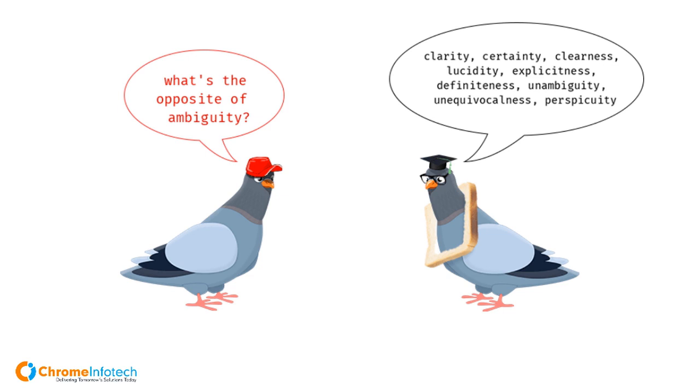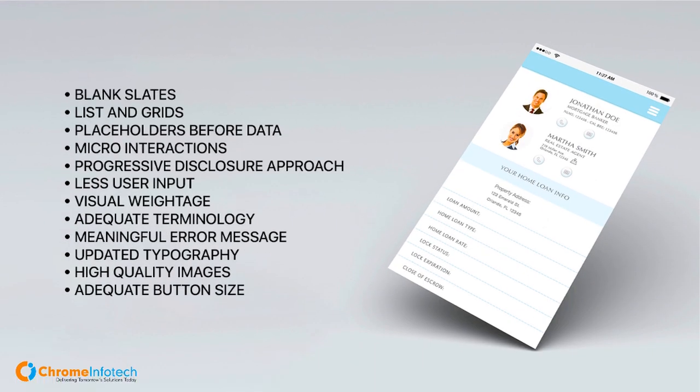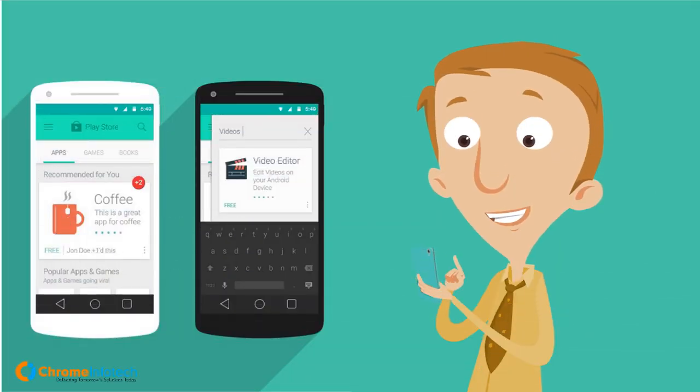Use blank slates, lists and grids, placeholders before data, micro interactions, progressive disclosure approach, less user input, visual weightage, adequate terminology, meaningful error messages, updated typography, high-quality images, adequate button size, and create the best user interface for your apps. No one will use an app that has bad UI. So be careful at each and every step.